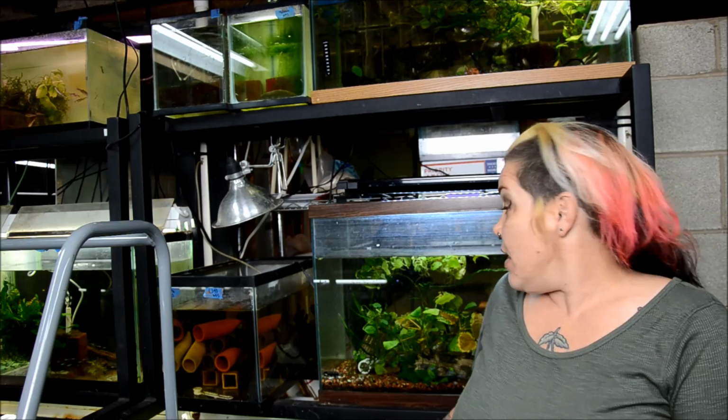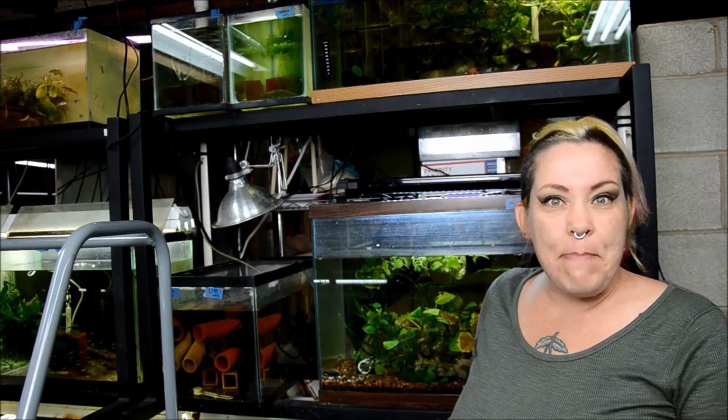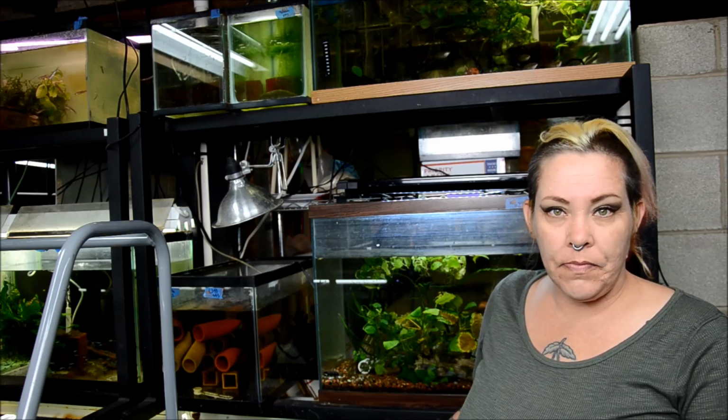I'm Rachel O'Leary and it's time for a species spotlight. This week I'm going to talk to you about a really cute little gourami, the sparkling gourami, or Trichopsis pumila. They are pretty darn tiny at just over an inch, and what's really cool about them is that they make noise. So let's take a closer look and I'll tell you more about them.